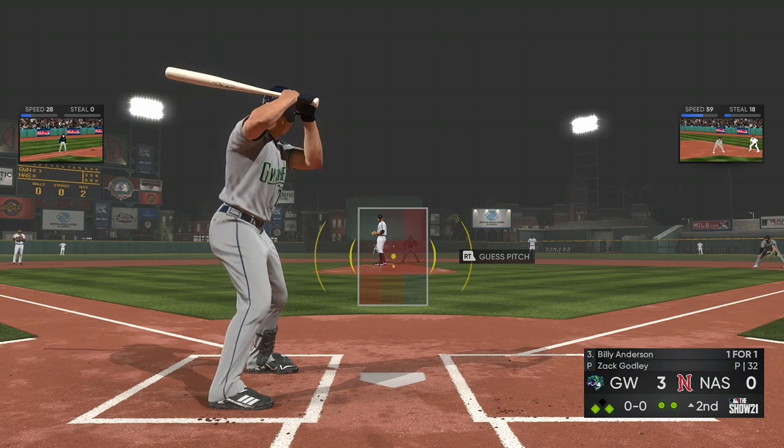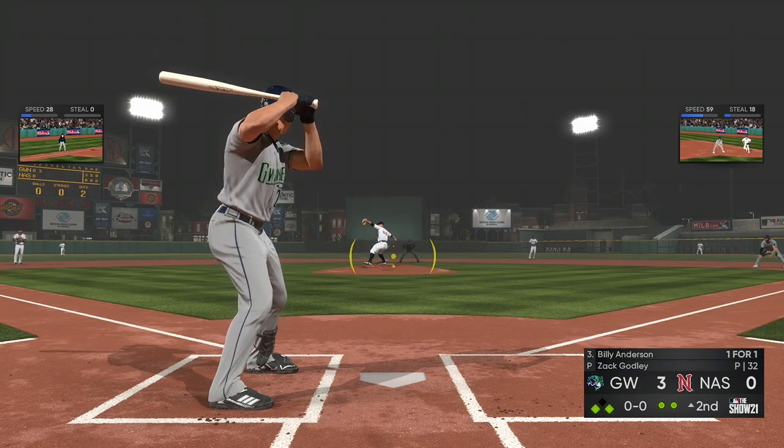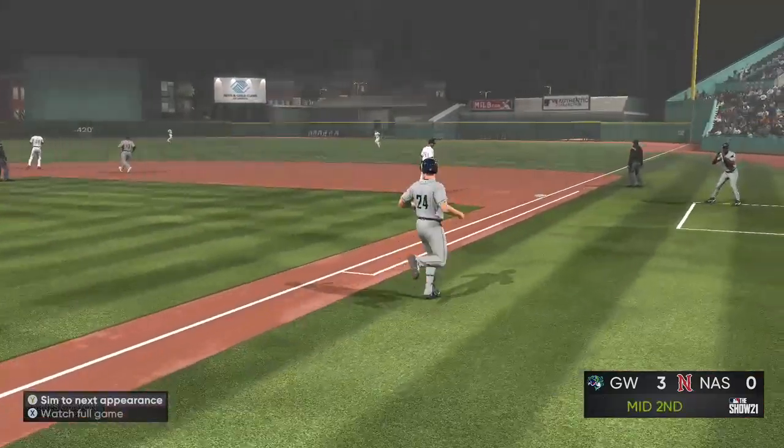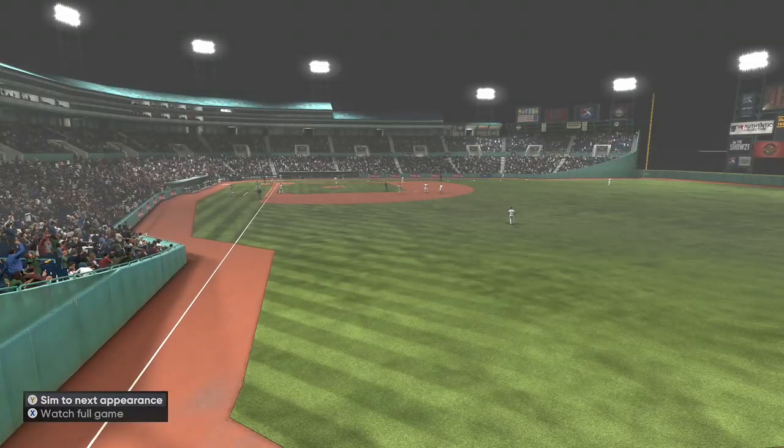Now batting, right fielder, Billy. Standing in now, Anderson. Billy Anderson. He swings and sends a bullet to right field, but he will close fast after.